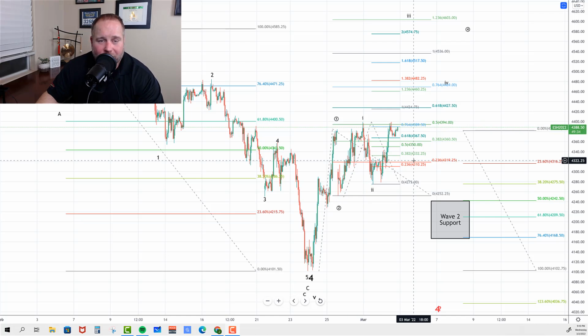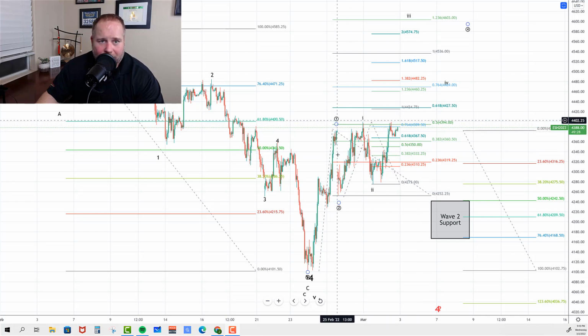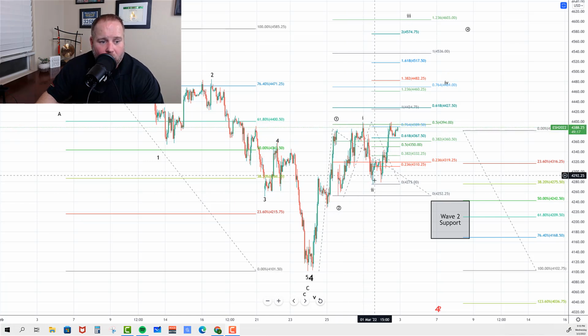Well, we've gotten some more structure, and the way it looks is that the potential structure here is set up for a breakout. So if this is wave 1 high and we count the move down on Sunday's sell-off as wave 2, because they've been unable to get back down here and break this level, then this high here would be wave 1 of 3, and this low here would be wave 2 of 3. So when I say a 1-2 setup, this is what I'm talking about.